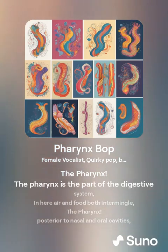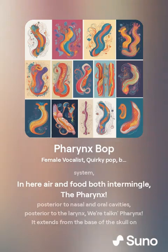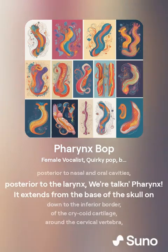Pharynx. The pharynx is a part of the digestive system. In here, air and food both intermingle. The pharynx is posterior to the nasal and oral cavities, and posterior to the larynx.